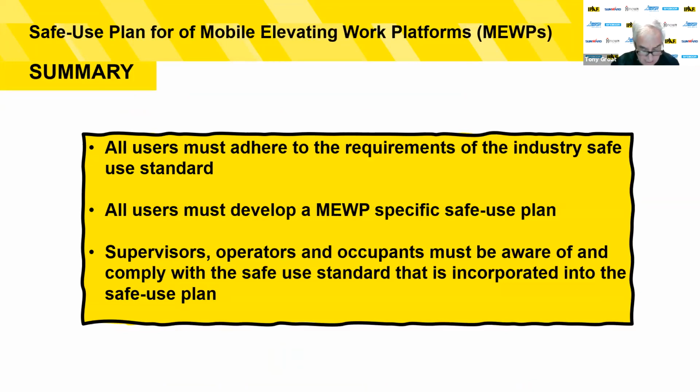In summary, a MEWP Safe Use Plan is a roadmap to get you where you want to go. It is a document to assist employers and their employees to achieve the goal of a safe and productive workplace. Hopefully, much of what is required in the plan is already in place. This is simply formalizing the plan, verification that all the issues are adequately addressed, communicated, and followed. If it seems like a lot of work, it doesn't have to be.